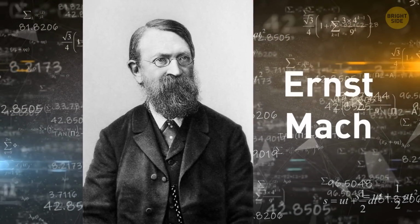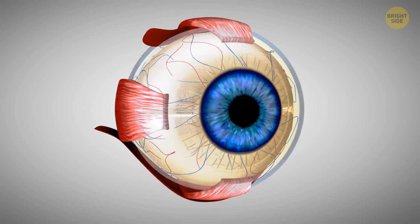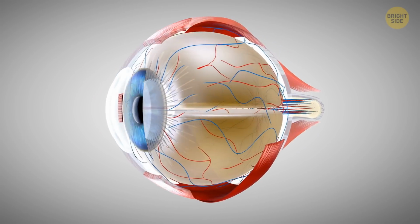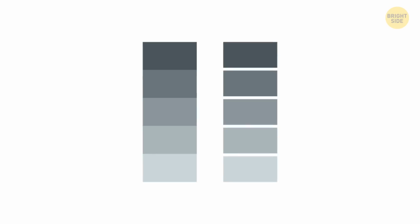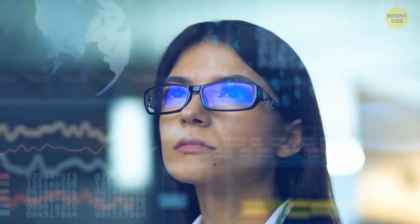He noticed you can easily distinguish between similar colors of slightly contrasting shades when they're close to each other. When you set them apart, the difference is barely noticeable. The professor thought it had something to do with the construction of the eyeball and the tissue the retina is made of. The bands effect was later named Mach bands in his honor. Years later, when they had better technology, scientists found the professor was basically right.